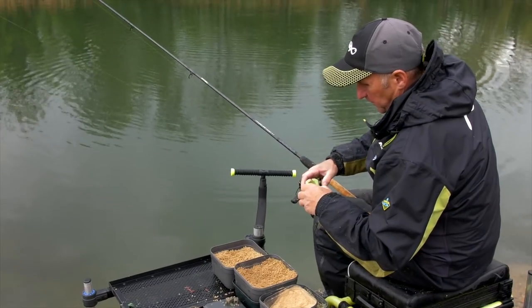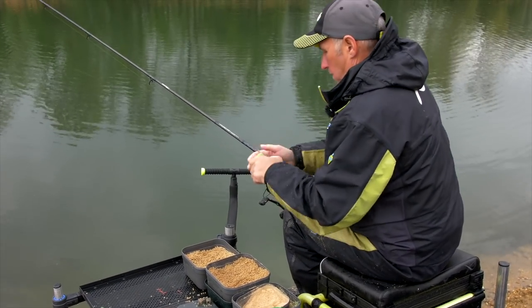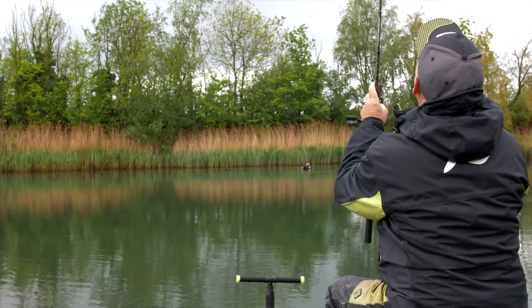Polly had switched to a standard alloy method feeder, and we reverted back to baiting it with just pellets. This was to see if the different design of feeder, and also the use of a mould, would help the pellet stick to the feeder. Polly cast to the same spot, and it was time to start the second half of our test.